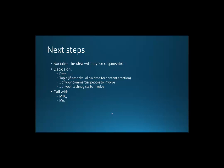Also me, because I'm the owner of the program, the Microsoft folks, so that would probably be me and one other person. That other person might be commercial, might be technical, depends on who you invite. We'd have to discuss that. And also with you and your people that you are going to bring along to the event, not the customers, just the partner people.